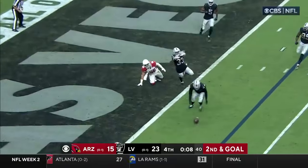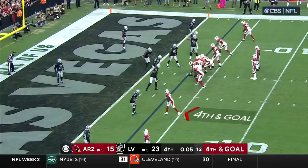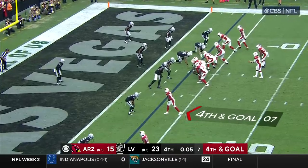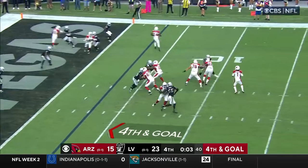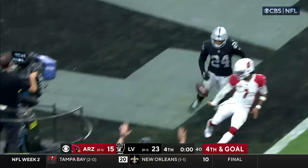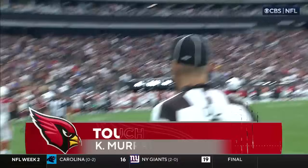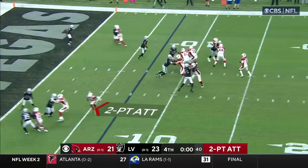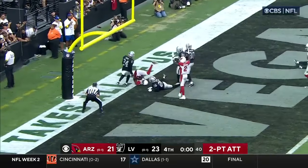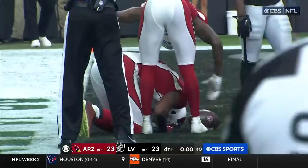Murray, quick pass, incomplete. Broken up by Jonathan Abram. Here we go. You'd like to say A.J. Green, but he hasn't been able to come down with the big catch. Murray stepping up, gonna run for it, gonna make the end zone for the touchdown. From 7 yards out for the 2 points and the tie. Murray directing traffic to the end zone, diving, and the catch is made. A.J. Green. Whoa!